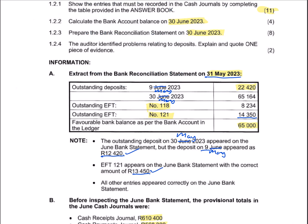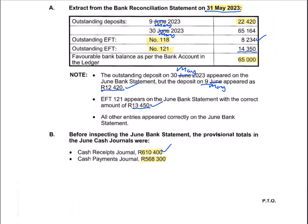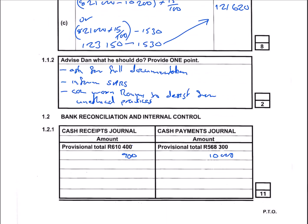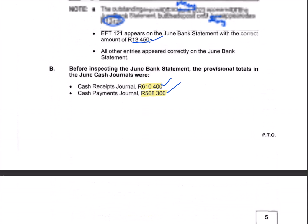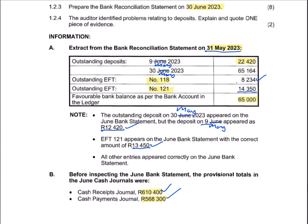Then all other entries appeared correct. That means the only entry we're talking about is this one that is left, because all others have been entered. Then if you move over, these ones I will have them already, these two, so you don't need to do anything about them. On all other entries, once something was in the previous bank record and it appears in the bank record, you just ignore it. You're not going to record it, because it's already been recorded on both sides.